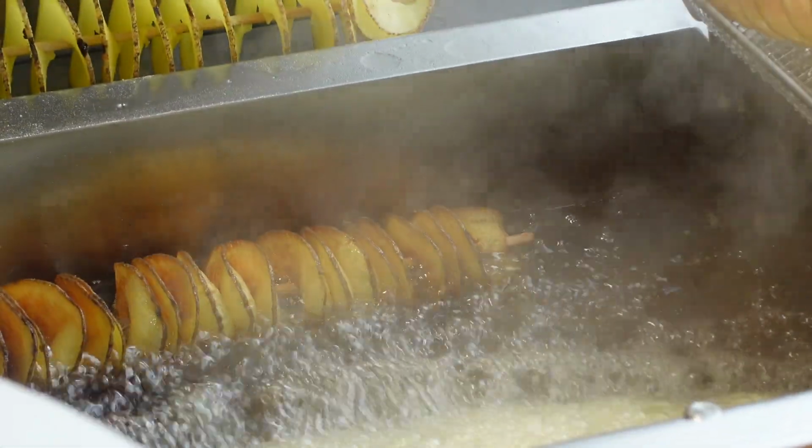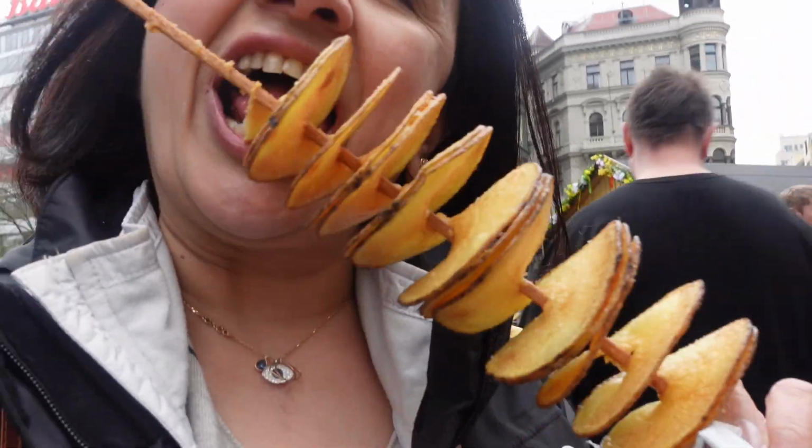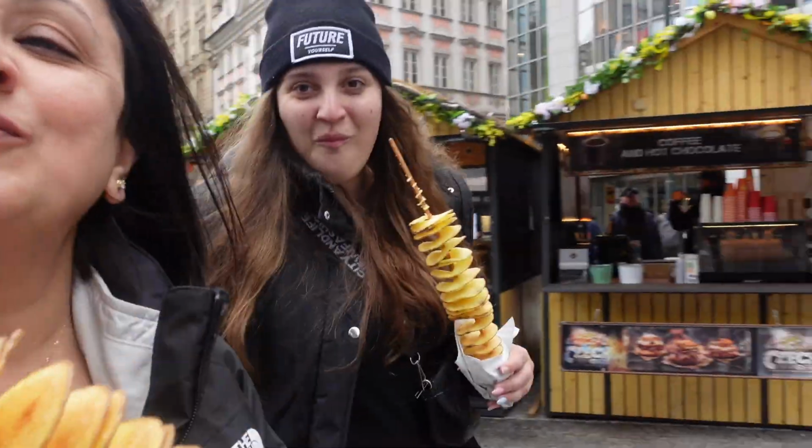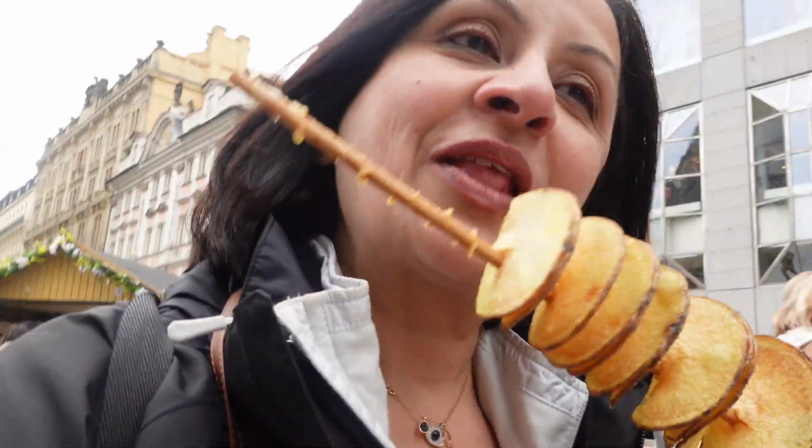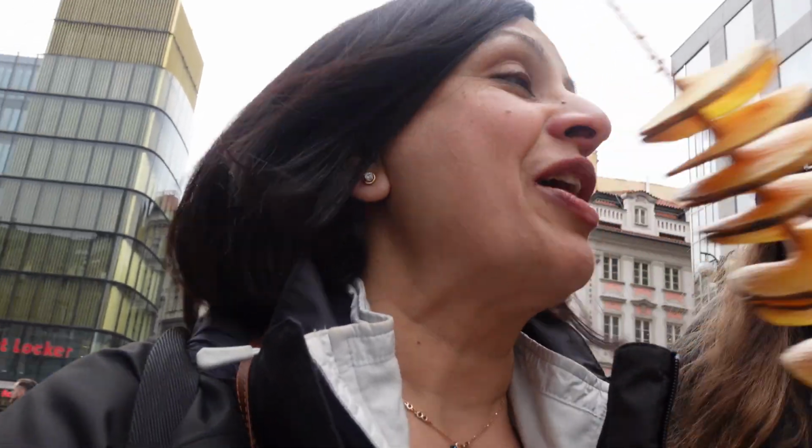So we ate a potato tornado in this market and it was so tasty. Of course, it's deep fried and then there's salt and chili powder on top of it. It was delicious.